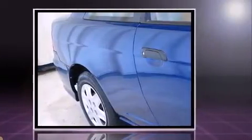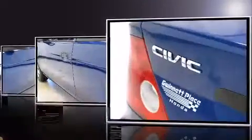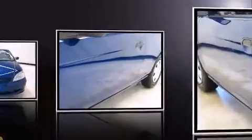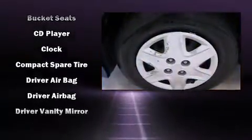Smooth gear shifts are achieved thanks to the efficient four-cylinder engine, providing a spirited yet composed ride and drive. Both high fuel economy and flexible performance are assured by the four-speed automatic transmission. Top features include air conditioning, front bucket seats, tilt steering wheel, and more.